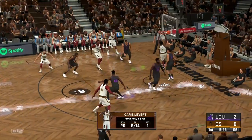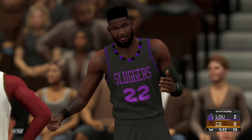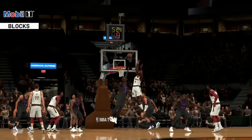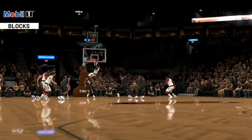Oh, LeVert in position. And the rejection by Ayton. And that's out of bounds. Colorado Springs will keep it. We have got to see that sensational mobile one block again. And an early swat like that can really set the tone. Now the shooters will be feeling his presence.